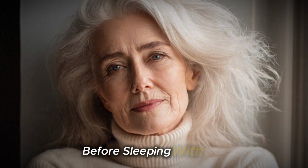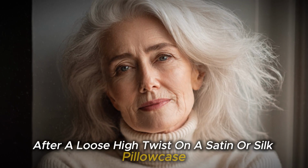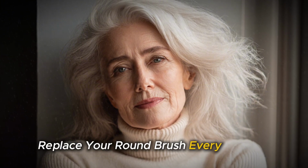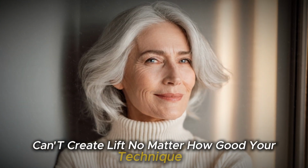Before, sleeping with hair pulled flat and tight against a cotton pillowcase. After, a loose, high twist on a satin or silk pillowcase overnight. Upkeep tip. Replace your round brush every 12 to 18 months. A worn brush with flattened or melted bristles can't create lift no matter how good your technique is.